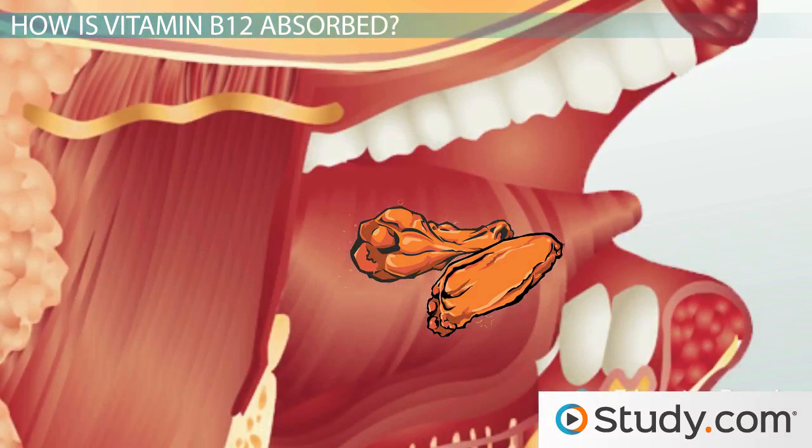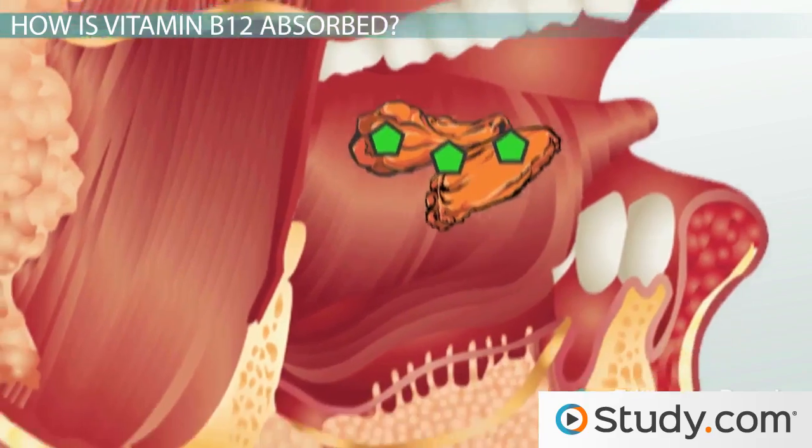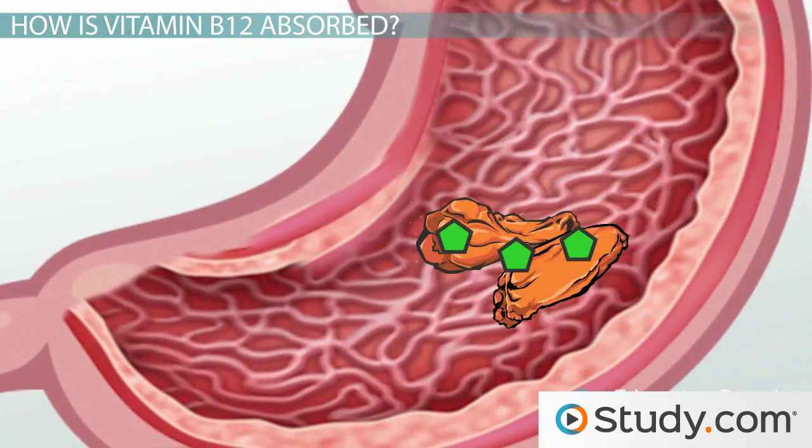When you are chewing on your favorite piece of steak, your saliva releases all sorts of things that help to lubricate and digest the food in your mouth. One of the proteins released by your saliva is known as the R protein. This protein, along with your tasty piece of meat, travels into your stomach as you swallow your food. Here, your stomach acid and enzymes, proteins that increase the speed of biochemical reactions, release cobalamin from its protein source.